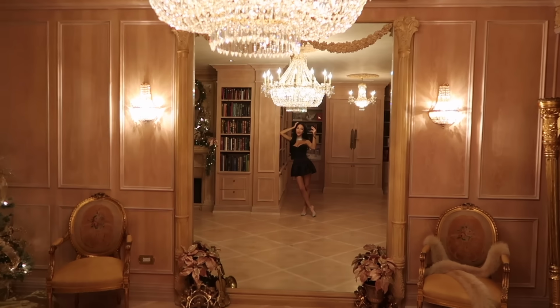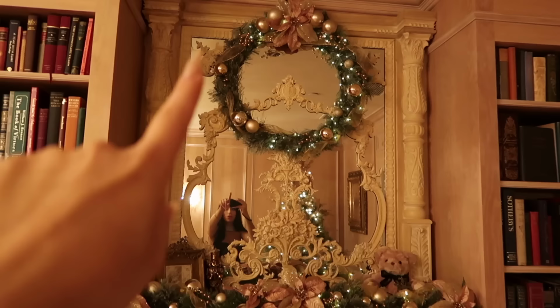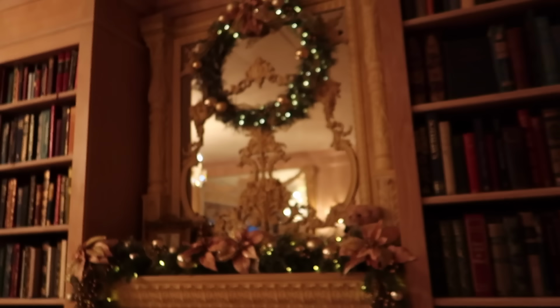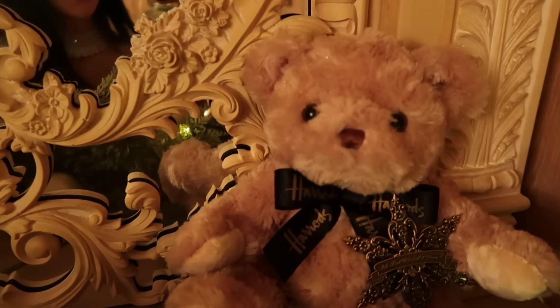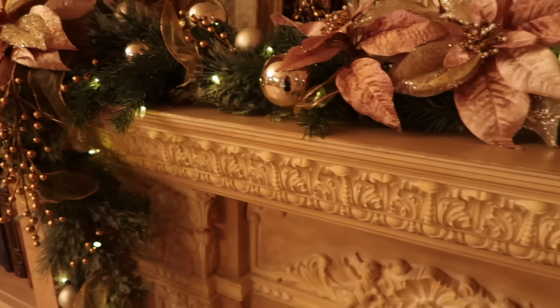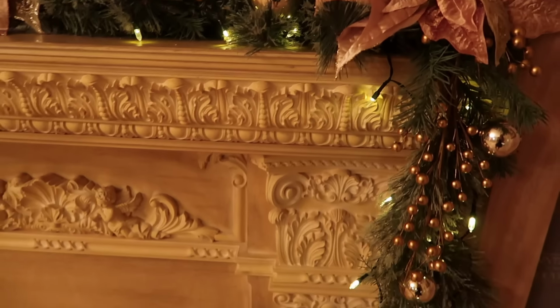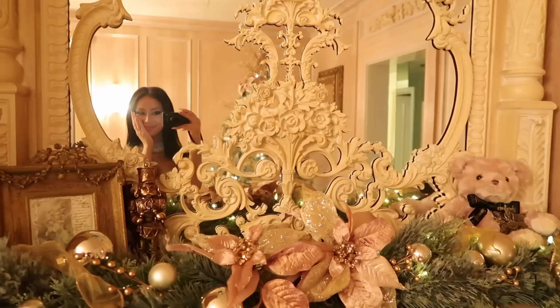Truly a fairy tale. My little flower arrangements. So the lights on this half of this went out. That's unfortunate. But this is my little mantle garland, nutcracker, my Herod's bear. Wow, absolutely giving. This is literally so beautiful. Oh, wow. Oh, I love it.